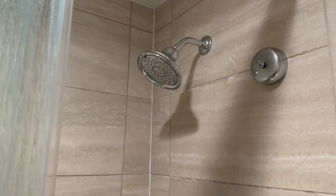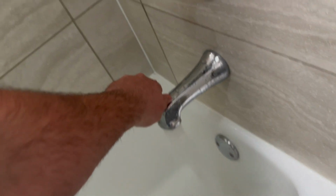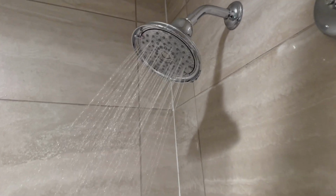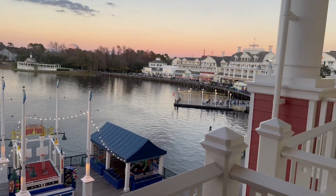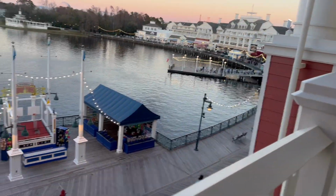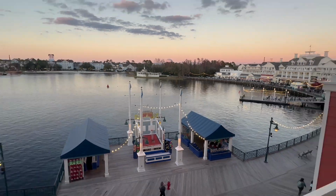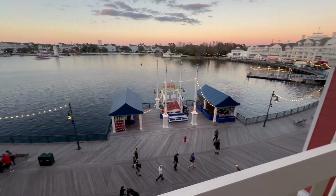All right, let's test the water pressure. Yeah, that's pretty good. That'll do the trick. The lights have turned on, and it is golden hour, I guess. Look at that. Beautiful.